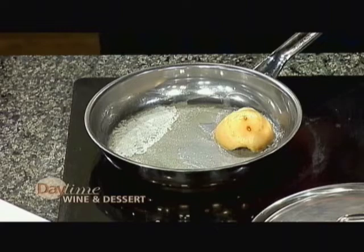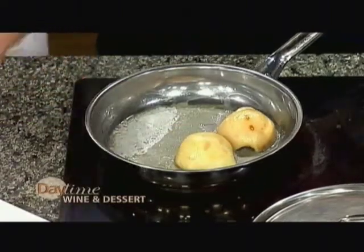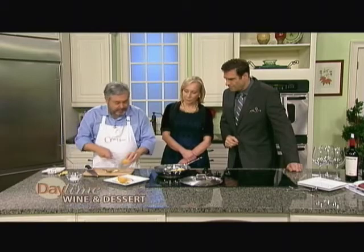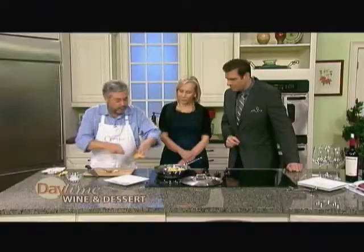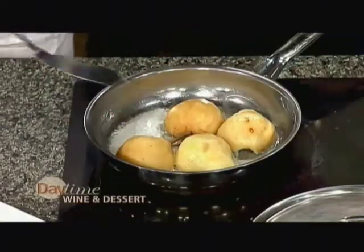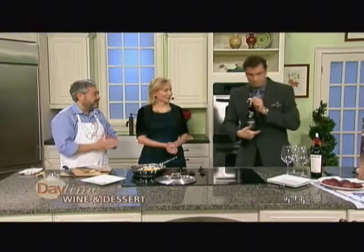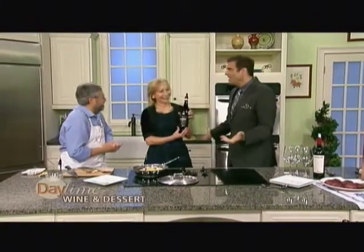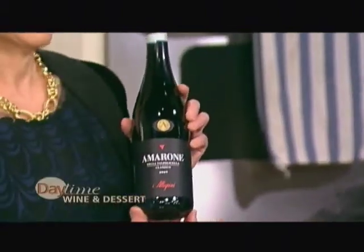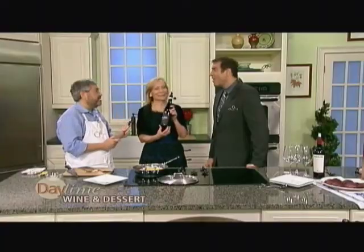So are we poaching these pears? We're first going to saute them in some butter. That gives them just a little bit of browning on the bottom. And then we're going to put in that wonderful Amarone wine. Now, of course, making pears with Amarone is a very decadent thing to do. You've got to treat yourself. Yes, it's very luxurious wine, an amazing wine to drink.